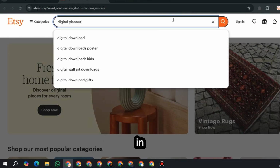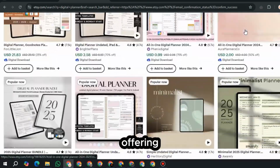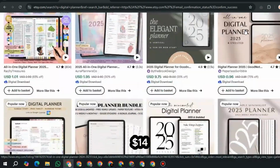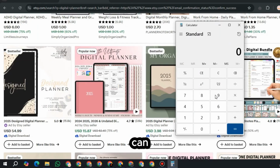Once logged in, type digital planner in the search box. You'll see sellers offering digital planners for $14, $16, or $17. These planners can earn thousands of dollars without requiring inventory management because they are digital products. For example, a seller with minimal reviews has likely earned over $5,000.